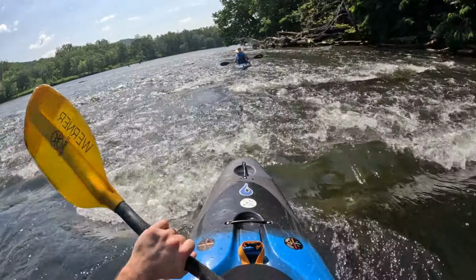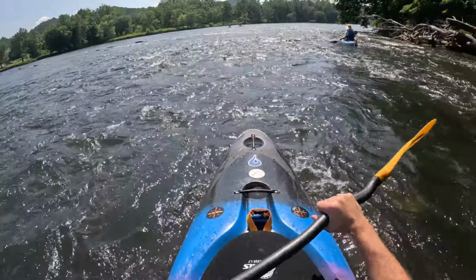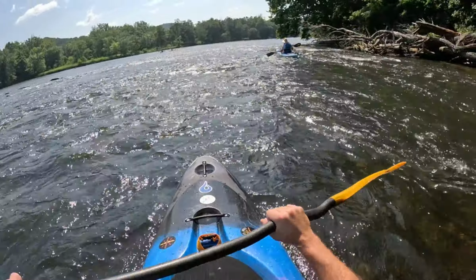Today we put in at the Freeze River Park in Freeze, Virginia, and we were paddling roughly 8 miles to the Byllesby Pool Boat Ramp in Galax, Virginia.